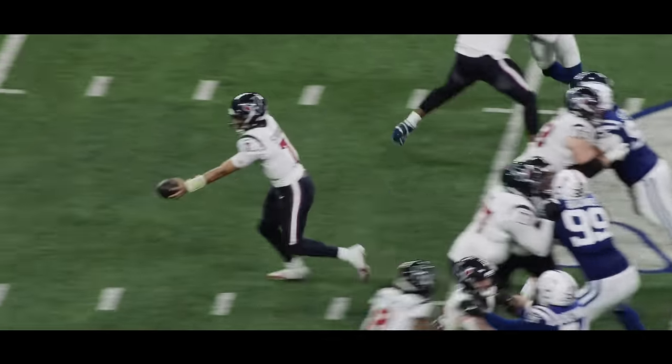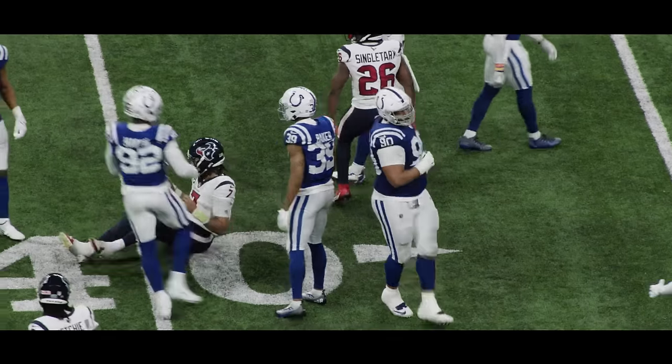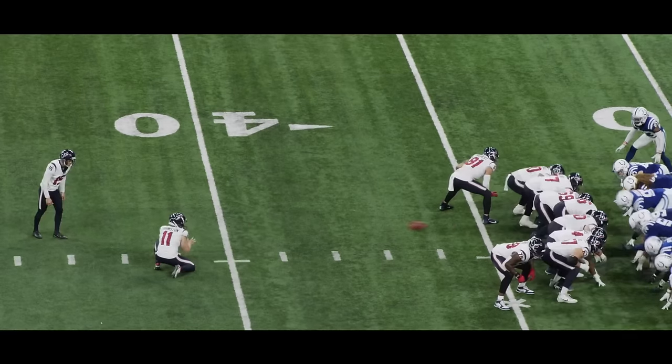As CJ hands off to Motor. It's a flea flicker. CJ steps up. Now he's going to run with it. CJ across the 50, 45, and rolls down across the 42-yard line for a first down. They'll mark him at the 41.